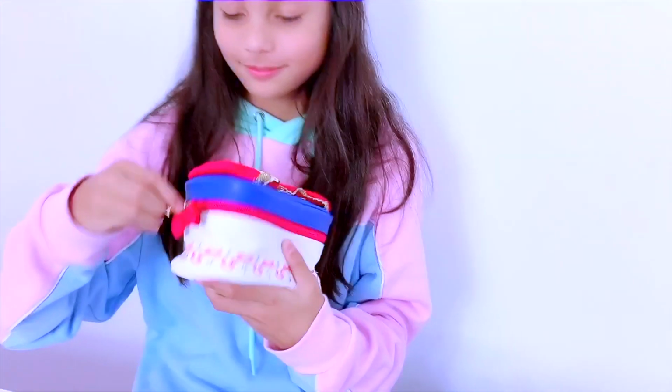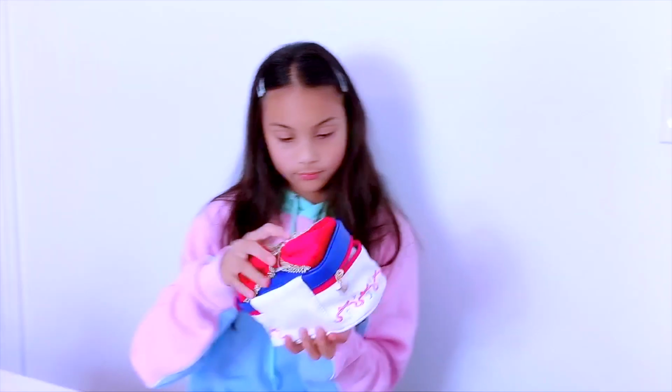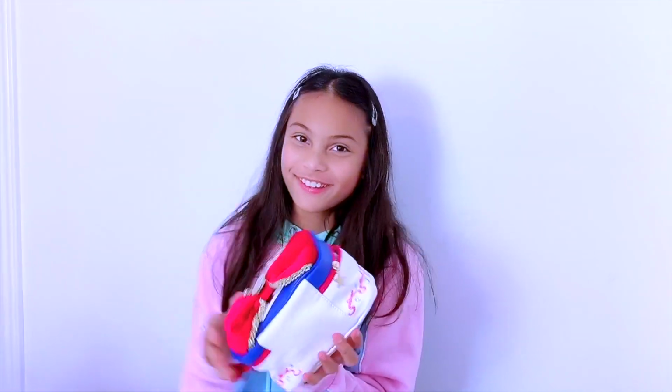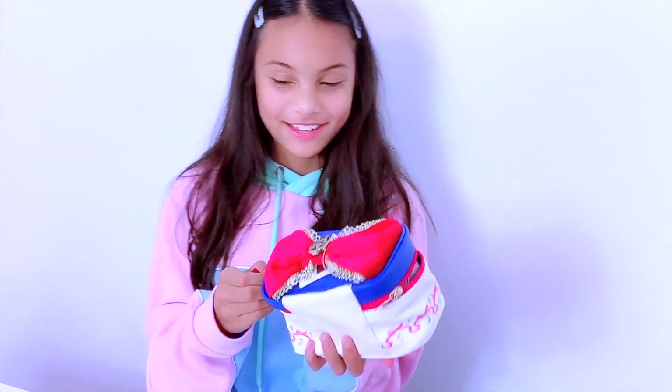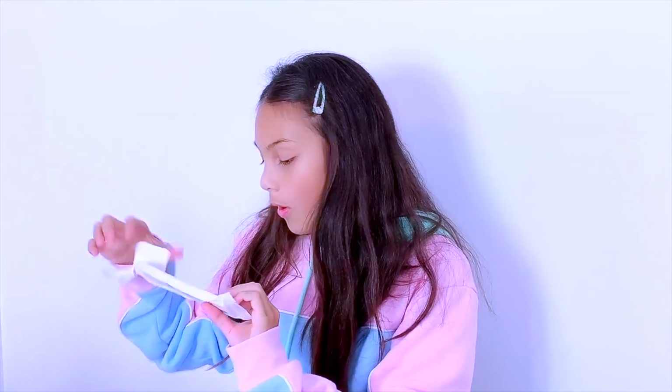Oh, that's so cute. It's like a little makeup bag. Yep. And you know who's that for? You. I don't have makeup yet, but it's still cute. It is cute. Oh, like little cookies. See? Yes, Sailor Moon cookies.